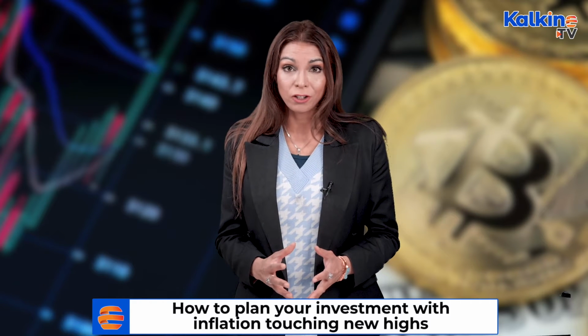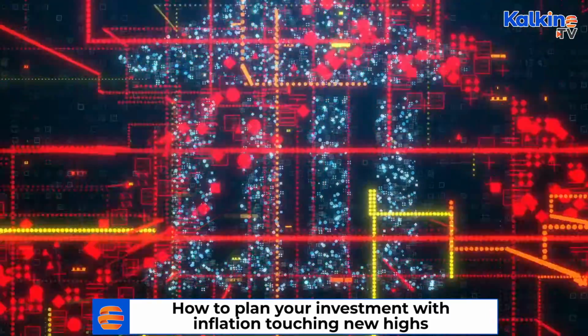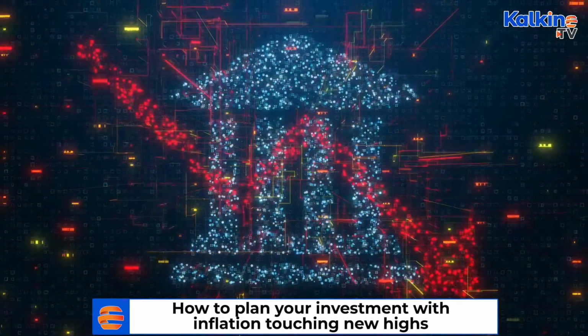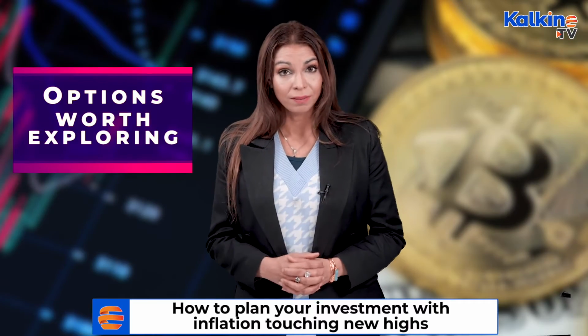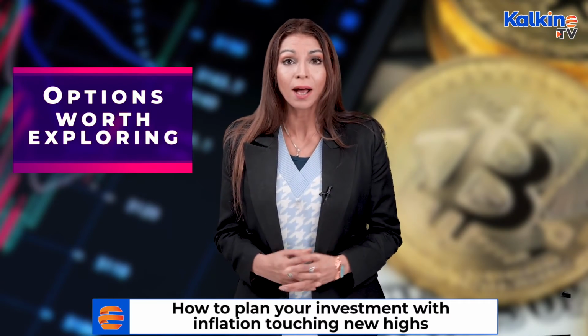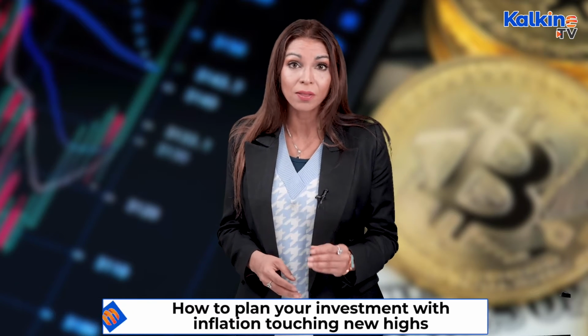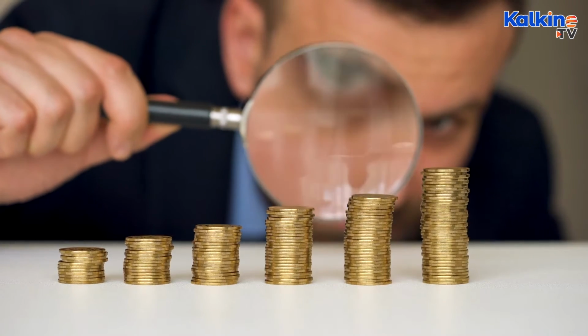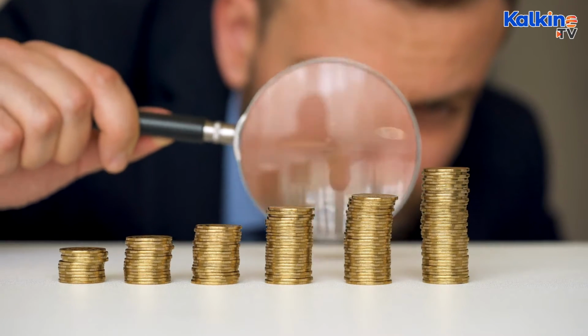Index or inflation-linked bonds are a better investment option as compared to conventional bonds, as their returns rise along with inflation levels. Analysts suggest that investors should go for companies that have the power to set prices for their products so that the consumers can bear the burden of rising costs, thus protecting the company's profits from inflation.